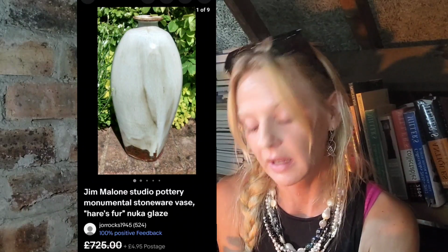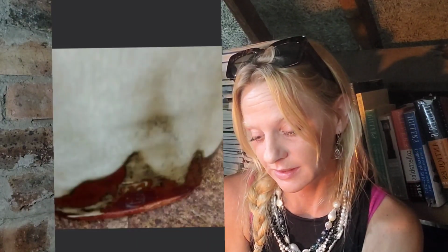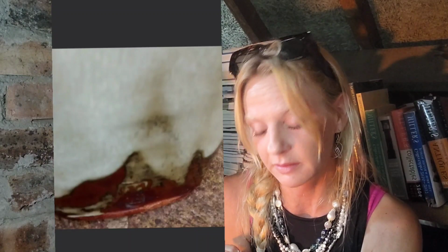This next one is a Richard and Susan Parkinson Studio Pottery large cat. As you can see, it's very impressive. Final sale price £666 with 9 bids plus postage. This piece is unmarked at the base, but I'm quite sure an image search should bring this one up. Next we have this Jim Malone Studio Pottery vase. It had a best offer, but it was sitting at £725 fixed price. Now this one is marked to the side with a slight lozenge mark. Now that isn't a great photo, but it is marked.